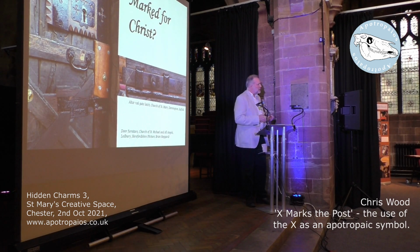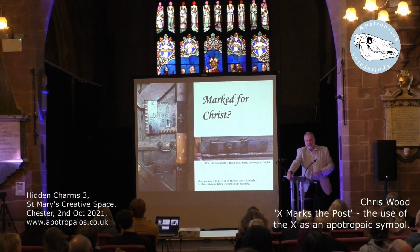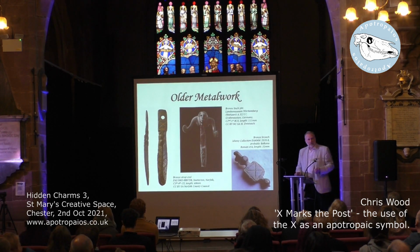Because you do seem to find these in churches at similar sort of locations that are significant. They're important entry points. And here on the right, this latch is actually on the gate of an altar rail. Imagine if this is the altar rail, it's here. You wouldn't see it. So yeah, I would argue that many X marks in churches are marking the place for Christ.